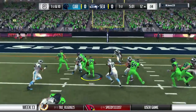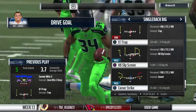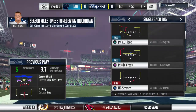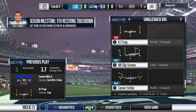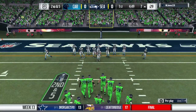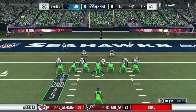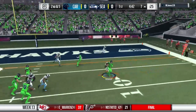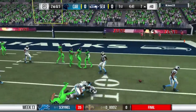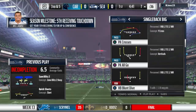First down, this is Rawls. And he's going to fight his way forward here for a modest gain. 5 yards on the carry. Good pickup on first down. Here's the offense. Certainly some threats on this offense, and one of them that they target is Doug Baldwin. Not only does he do a nice job catching the ball downfield, he's also a tremendous blocker that helps unleash the running game. And incomplete there. A nice hit. Jars the ball free and brings up third down.